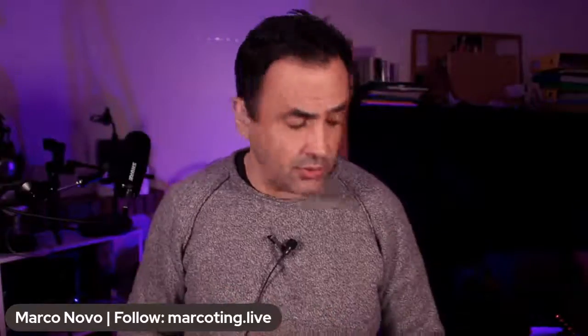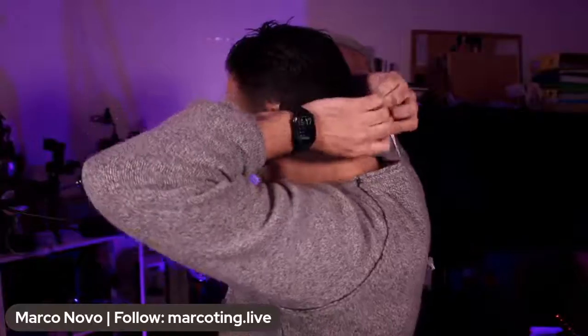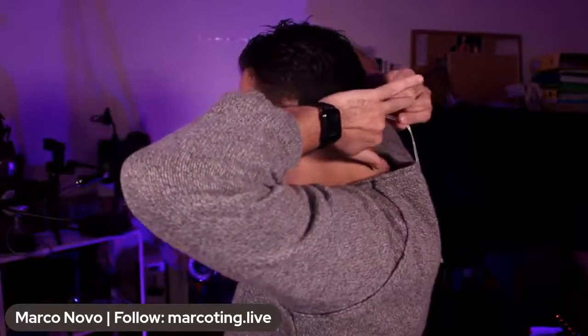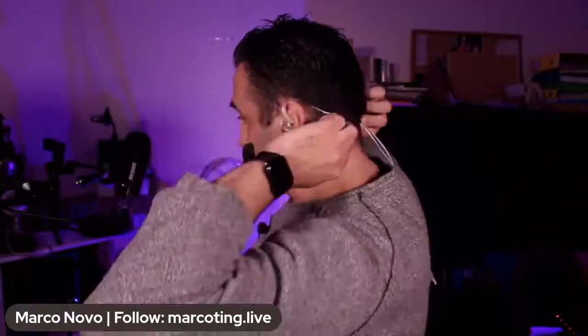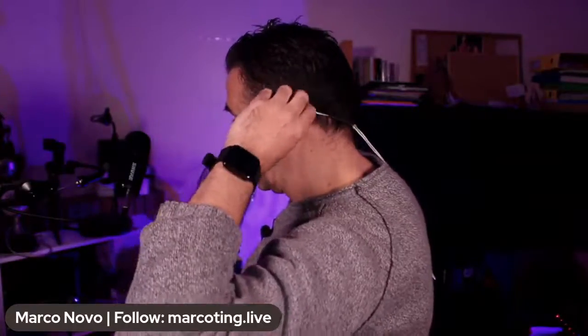There you go. So if you need a solution, and you can put them in your bag, you have here this piece to adjust these headphones to your back head. And the thing is with this, they don't move that much.